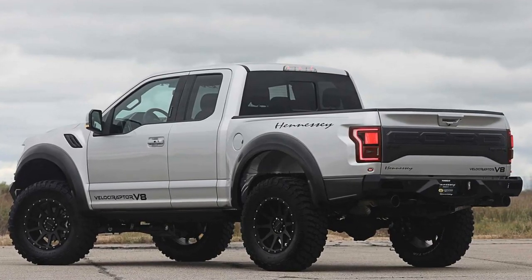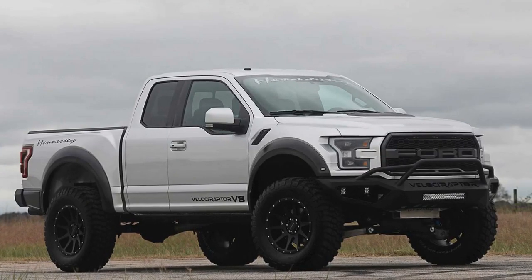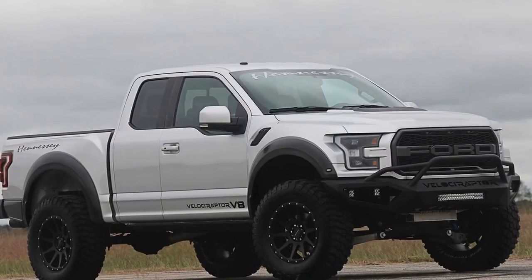According to the company's specs, the truck can hit 60 miles per hour in 4.1 seconds and cover the quarter mile in 12.2 seconds at 115 mph.